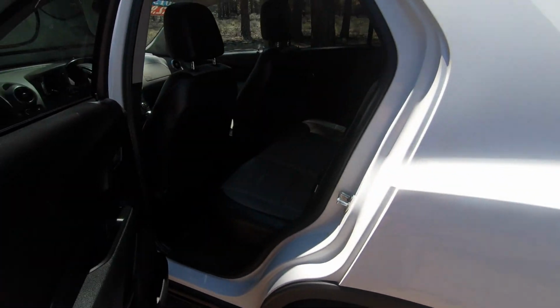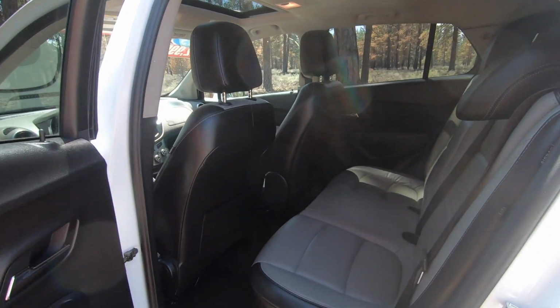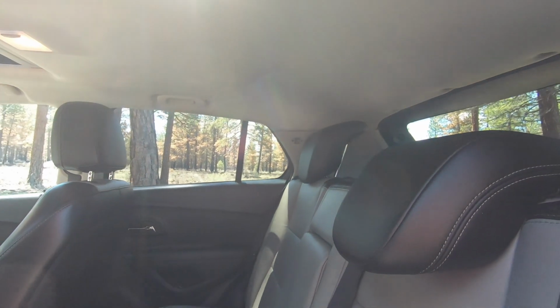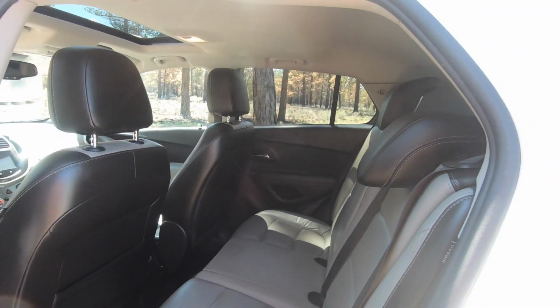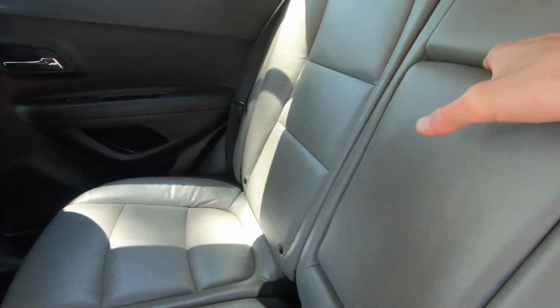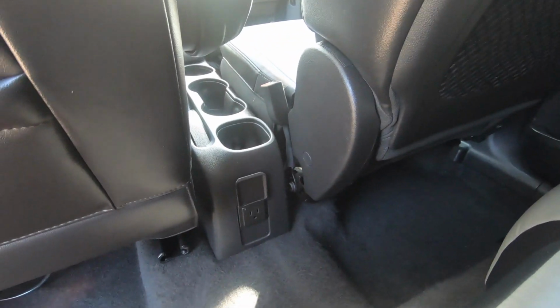Come to the back seat, and you'll see it's fairly spacious, again, for a vehicle of this size. Do have a center armrest with cup holders. There's a power outlet down there in the middle.